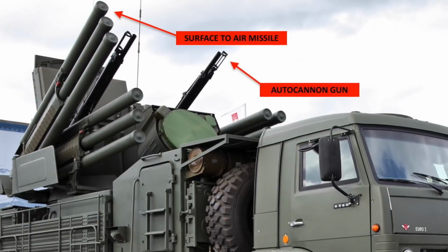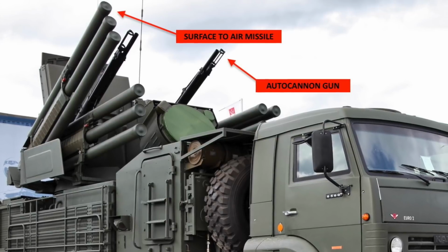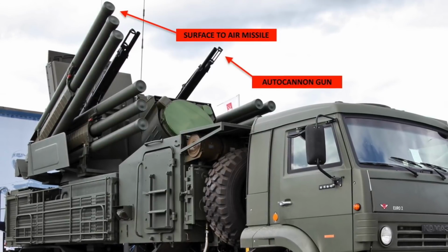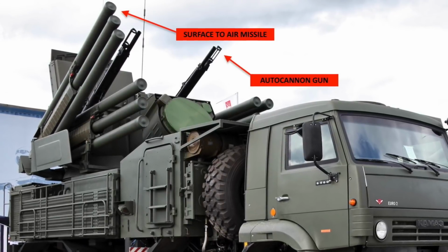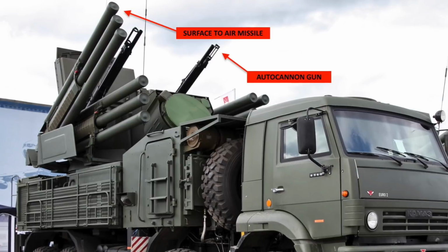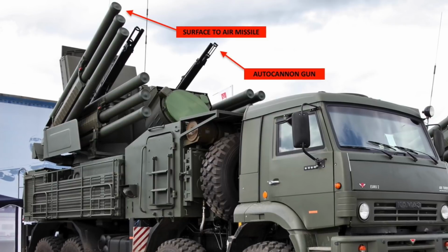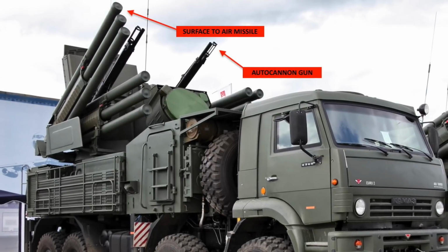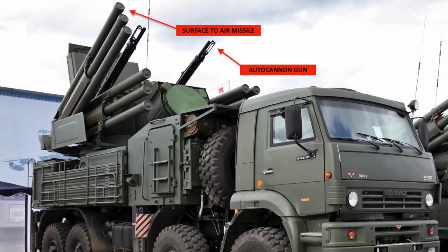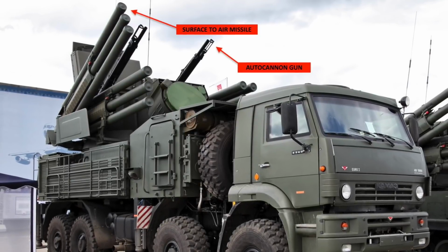Pantsir-S1 is unique as it's the first version of the Pantsir family of air defense systems that combines short to medium-range surface-to-air missiles and anti-aircraft artillery in a single platform. The surface-to-air missile option is the 57E6 or 57E6E two-stage solid-fuel radio command-guided missile. The missiles are arranged in 2 groups of 6 sealed ready-to-launch container tubes on the turret, so it has 12 missiles on board. The missiles have a range of 20 kilometers or 12 miles, a max speed of Mach 3.8, and carry a 20-kilogram high-explosive fragmentation warhead.